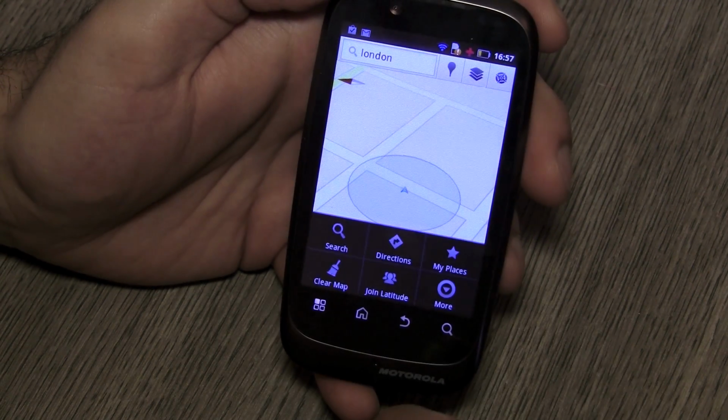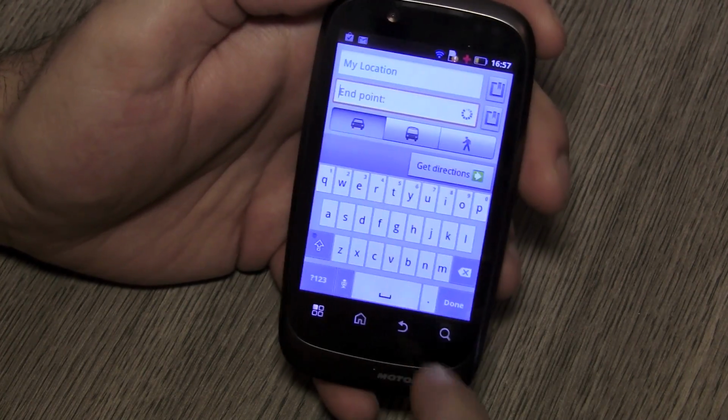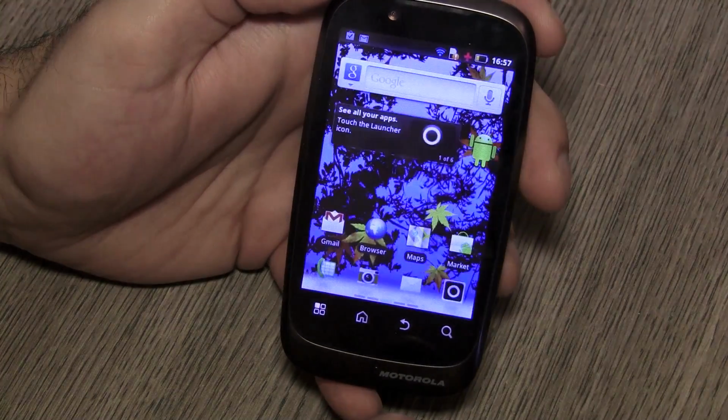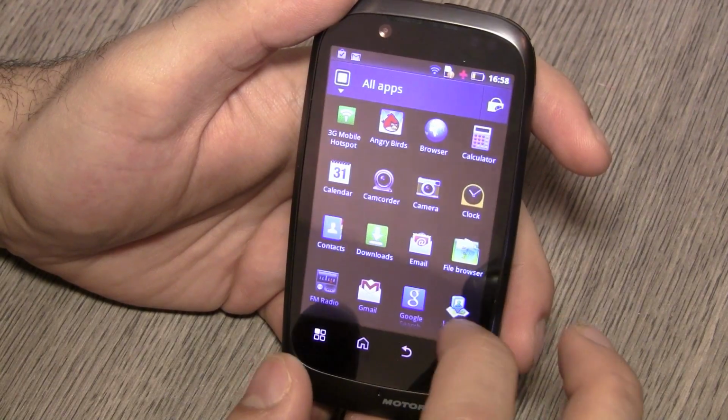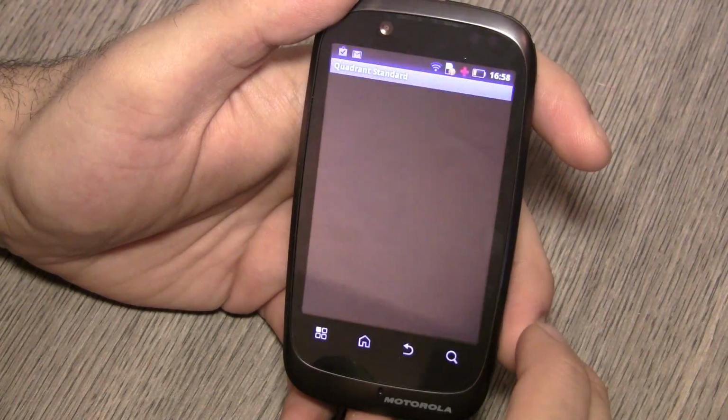So that's the full Maps application. You can also get directions and turn-by-turn navigation instructions on this latest version of Google Maps. I'm going to quickly load up Quadrant Benchmark and show you the Quadrant Benchmark scores.